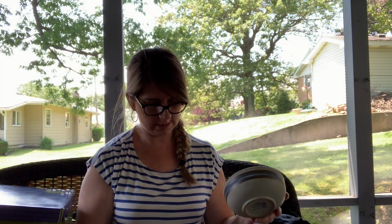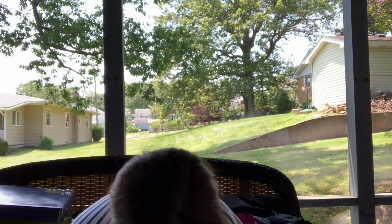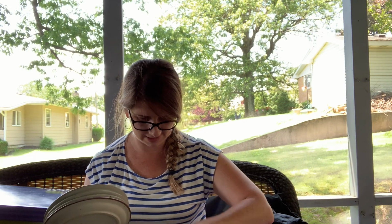And let's see here, what did I get? I got 3 of the bowls. I wish they would have had more of those. It would have been really nice if it was a fuller set, but still, for $2, I think I did really well.